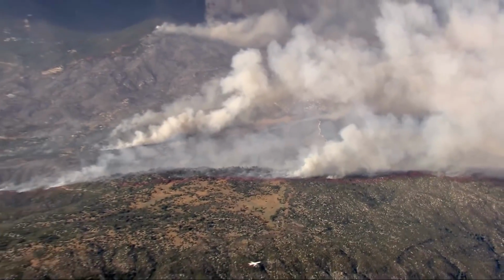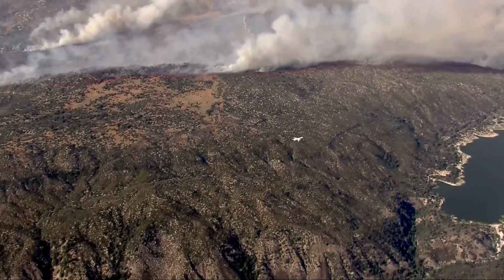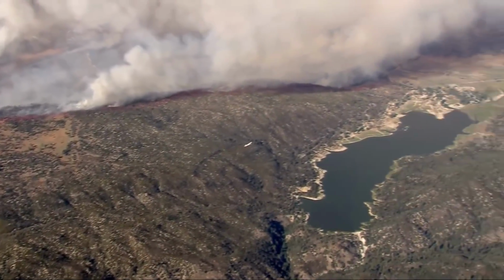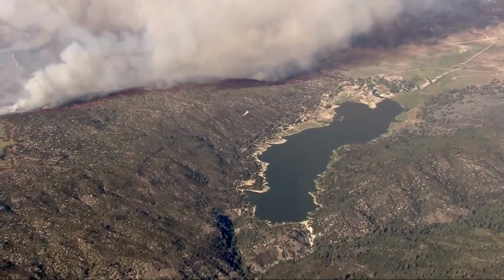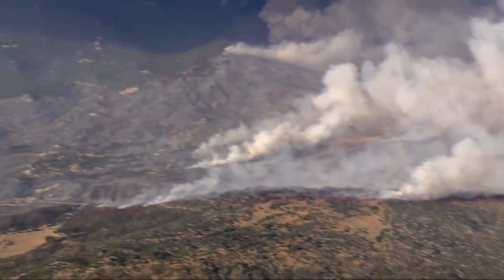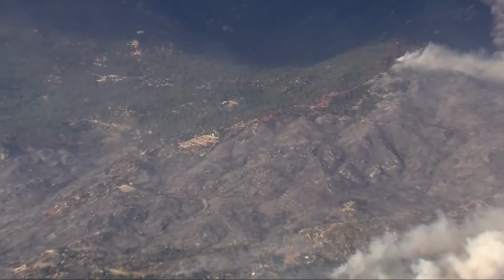Let's take a look at what we're seeing. Right down there in the bottom of the shot, that's a DC-10 that's coming in to do another drop right there. The southern flank is actually making a run out towards the east. That's going to be Hemet Lake right there. So it gives you an idea how far this fire has moved, especially since this afternoon. As I pan back over this way, you can see some of that 7,500 acres that's burned, and then you can actually see Idyllwild right now.